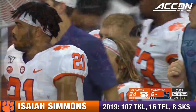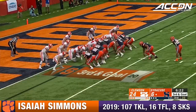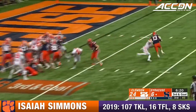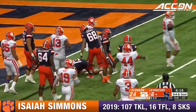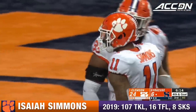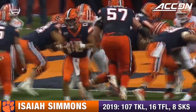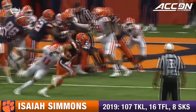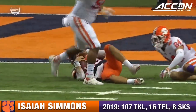Isaiah Simmons. In this defense for the last few years and doing more downhill tackling. There it is. There it is. And Isaiah Simmons tripped him up, using his great athleticism to make the play on DeVito. Quickness at that size. Is it a down too late? Did they wait till 3rd down? If you call that on 2nd down, I think you walk down.